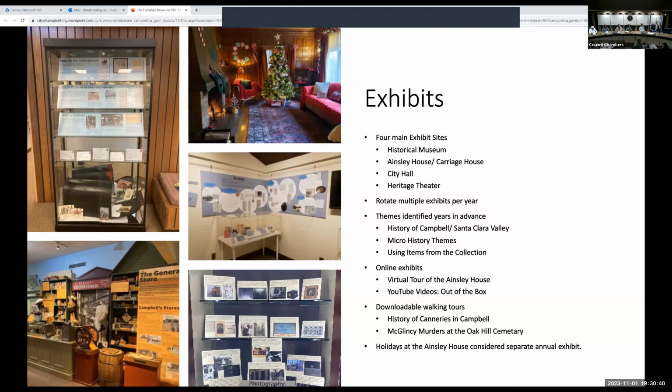We also have a couple online tours. So we have a virtual tour of the Ainsley House, which has been very successful. Over COVID, we were really lucky to have someone do a Matterport scan. So it's a gentleman who works with real estate agents. And if you've ever looked at houses online, they do a full 360. Matterport is one of the companies that does this whole scan.